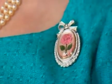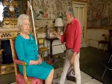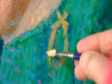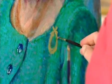Fascinating brooch. I'm so pleased the Queen was happy to wear this brooch because I know it has a very special meaning for her. I think it's fairly original. It's exquisite work, isn't it? I hope this will be a real highlight in my portrait. The Queen had this brooch made especially for her mum, for the Queen Mother's 100th birthday. Must be such a precious possession.